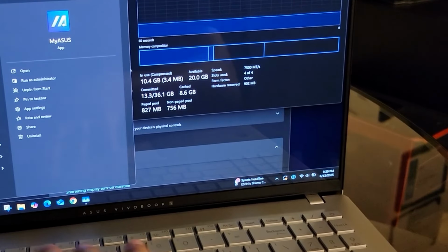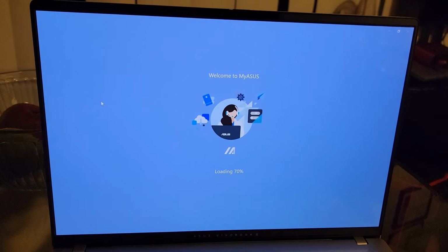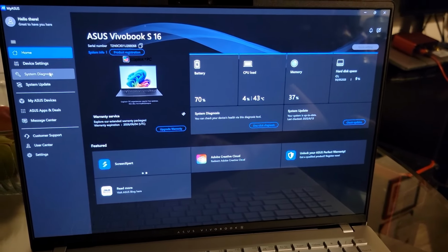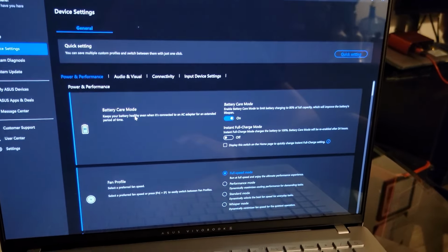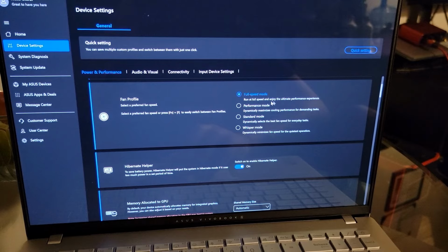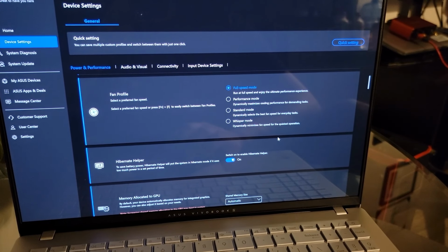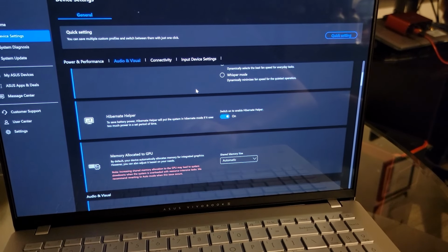If it's plugged in, I don't really care about the sound, or about it using more power, because that's what I paid for, a fast computer. So just make sure, like I mentioned, you install everything. You do all the updates. The Radeon AMD drivers will tell you that you need to install the drivers, so just make sure you install those too. This app is very good, and I suggest that you go here to device settings and go through all of these. So I did set battery care mode on. For the fan profile, I set full speed mode, so run at full speed and enjoy the ultimate performance. It only goes full speed if it needs to. Right now it's on energy saver mode, so that overrides this profile. But when I plug it in, it does speed up the fans when necessary.